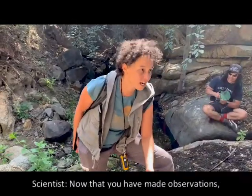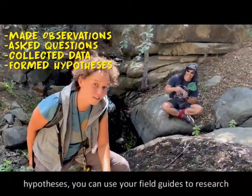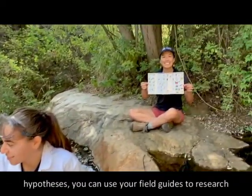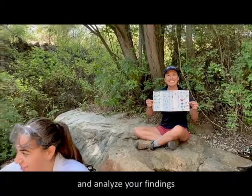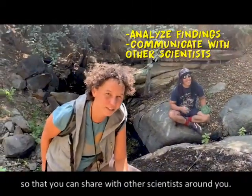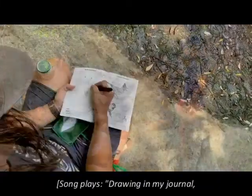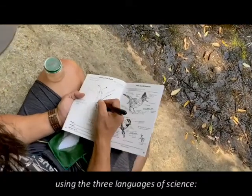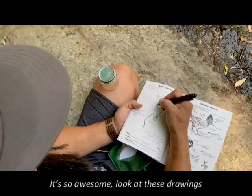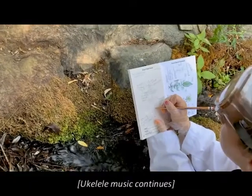Now that you have made observations, asked some questions, collected data, and formed hypotheses, you can use your field guides to research and analyze your findings so that you can share it with other scientists around you. Let's take some time to document our findings in our journals. Drawing in my journal using the three languages of science. Words, pictures, numbers, it's so awesome. Look at these drawings, they're so good and there's so much information.